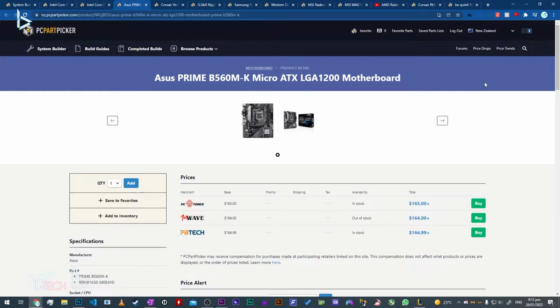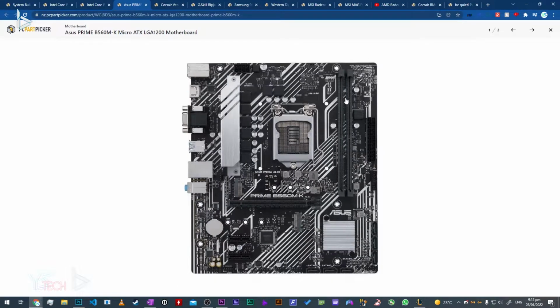This motherboard right here is the Asus Prime B560M-K Micro ATX motherboard. It's for the Intel CPUs. It comes in at about $163 from PC Force and $164.99 from PB Tech. This is a very nice board, a budget board. Comes with 2 RAM slots right here, which is all goods, 2 M.2 slots right here, and a PCIe 4.0 x16 slot for your graphics card. More than enough capability, and it's PCIe 4.0, which is great. It also comes with 6 SATA slots, which is awesome to see on this motherboard.